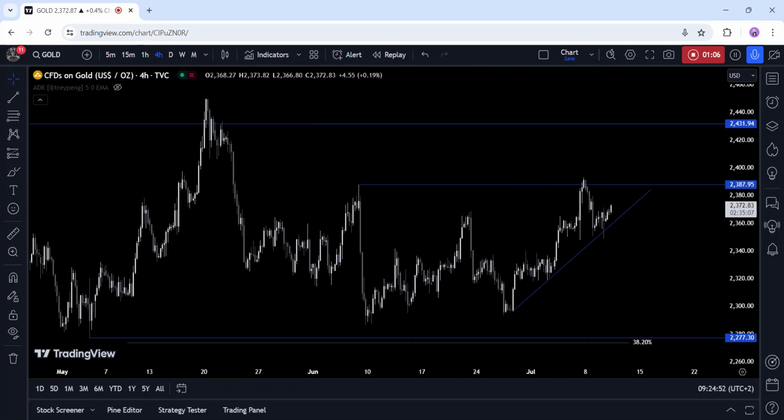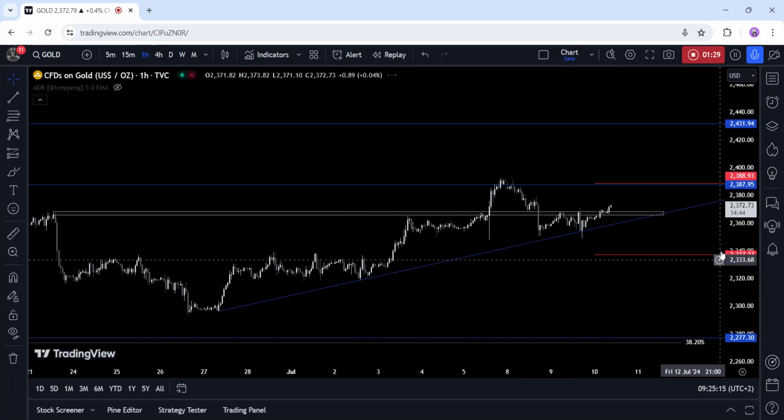On the 4-hour chart, we can see that the price pulled back from the 2387 resistance and bounced on this trend line. The buyers piled in around the trend line with the defined risk below it and target a break above this resistance. The sellers will likely step in around this resistance again to target a break below the trend line and increase the bearish bets into the 2277 support.